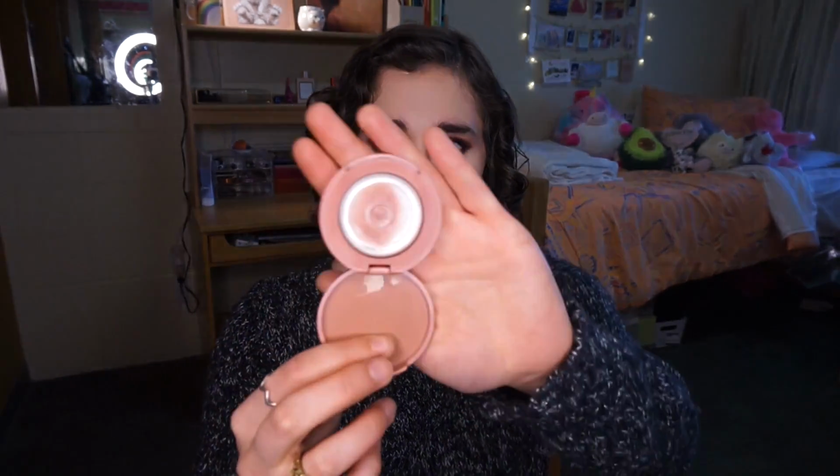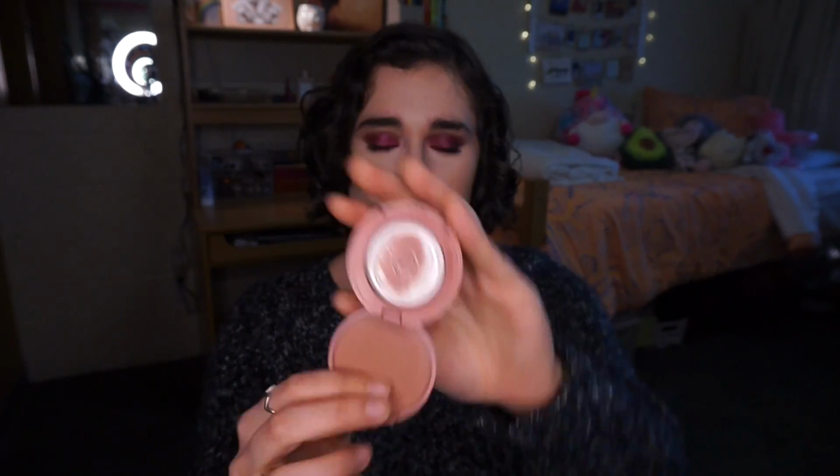The next is my Tarte blush in Party, and I also think this was done last update. I am so proud. I've never finished a blush before. This was okay. I liked it, but it wasn't anything that I need to find a dupe for. I think this was the limited edition birthday thing from Sephora. I enjoyed using it, but I don't feel the need to find something to replace it in my collection.